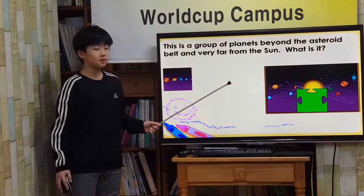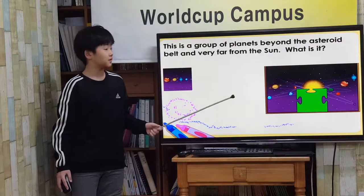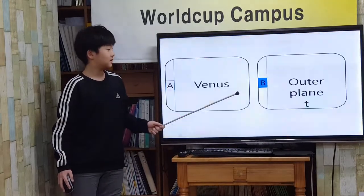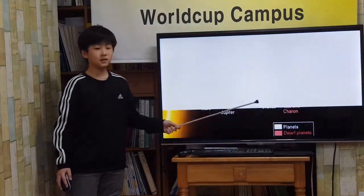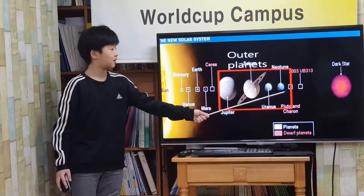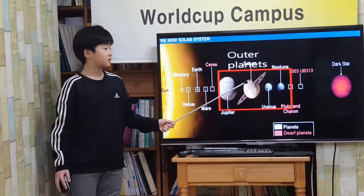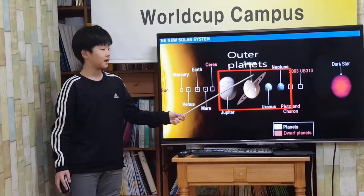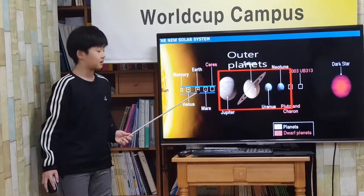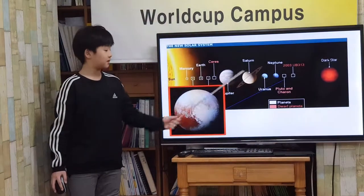This is a group of planets beyond the asteroid belt and very far from the sun. What is it? The outer planets. Jupiter, Saturn, Uranus, Neptune, and Pluto are the outer planets. All of these planets, except Pluto, are made of gas, have rings, and are much larger than the inner planets. Pluto is made of ice.